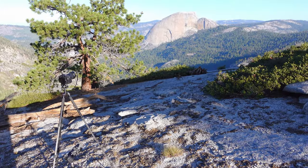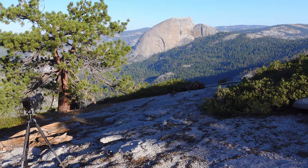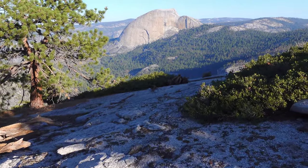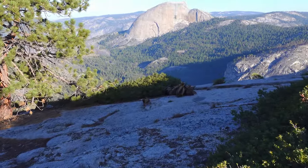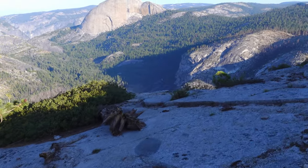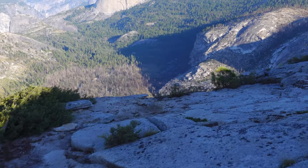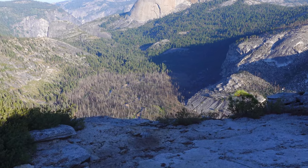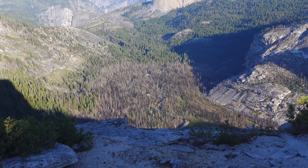But let me show you around here. We did make it to our spot. Doing some charging here. And there's Half Dome right there. So all night we were shooting down into Little Yosemite Valley here, which is right down there. I'm not gonna go too close to the edge of this thing because I'm done going to the edges of cliffs and all that. But I will show you a little bit of the S-curve here. It's just beautiful. All right, that's as close as I'm getting.